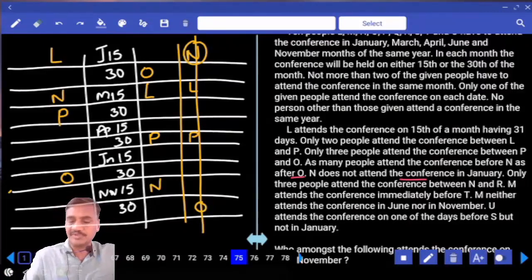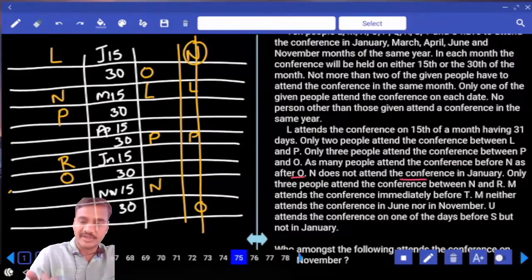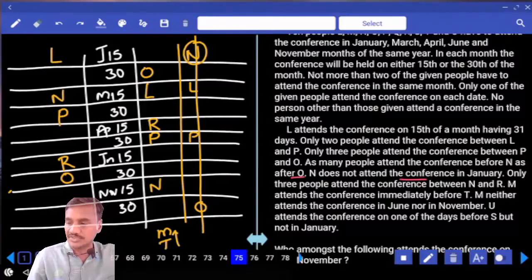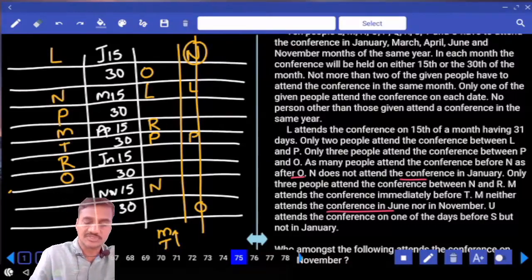And only 3 people between N and R. In between N and R, there must be exactly 3 people. R is here. M attends the conference immediately before T. M and T must be together. And M is neither in June nor in November, hence M and T must be in these 2 places. Neither November nor June, hence this is also ruled out.